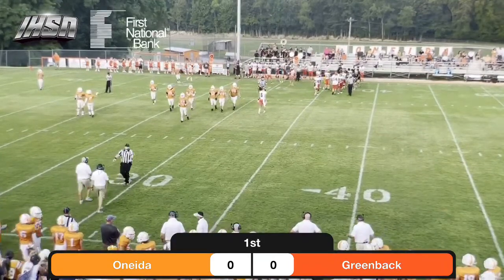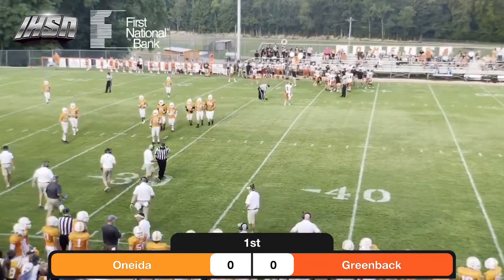9:43 to play here in the first half. We take the break with your score. It's Oneida 0, Greenback 0.